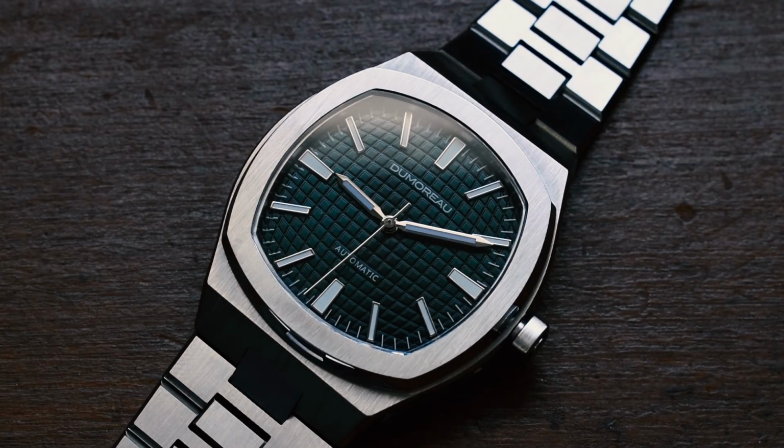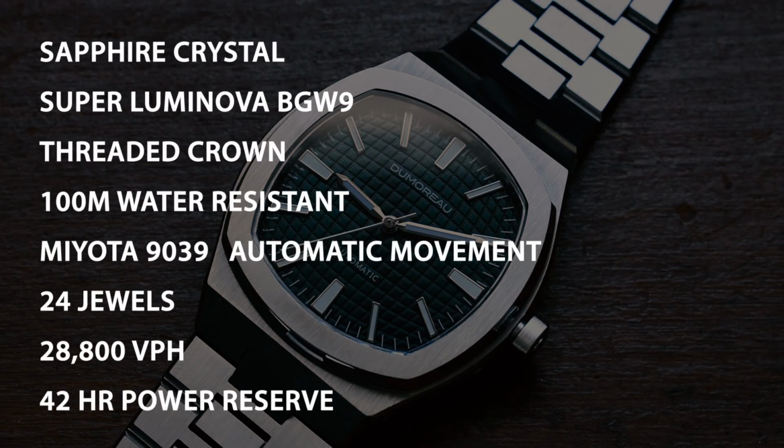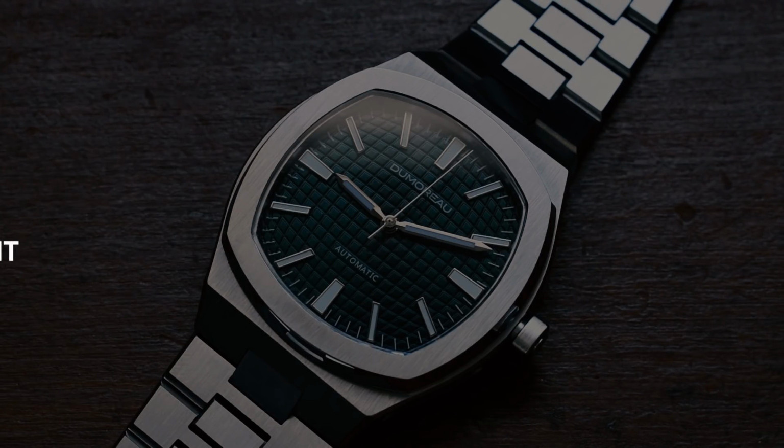So this DUMOREAU DM01 has a sapphire crystal. It does use Superluminova BGW9. It has a threaded crown with a 100 meter water resistance rating, so it does seem to be more of a usable kind of sleek sports watch. It does have a Japanese automatic Miyota 9039. Again, that is, I believe, one of their premium Miyota movements. 24 joules and a 28,800 BPH sweep.